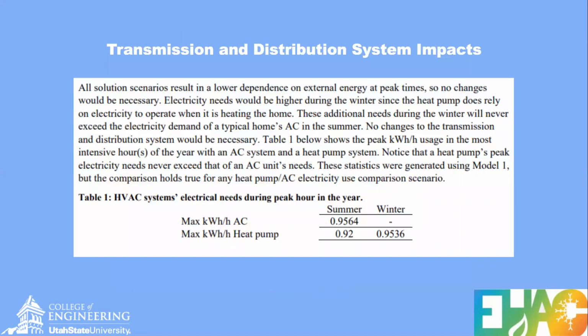We did an analysis of the electricity and natural gas that these systems use, and there's never a moment where we're using more natural gas or electricity than we previously used. So we decided that no changes needed to be made to the transmission and distribution systems.